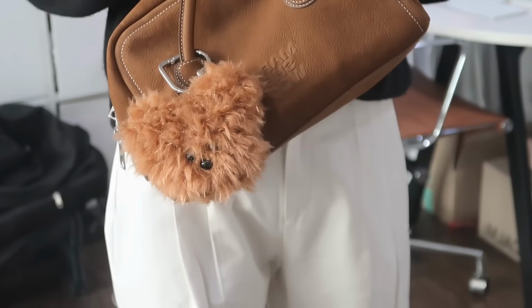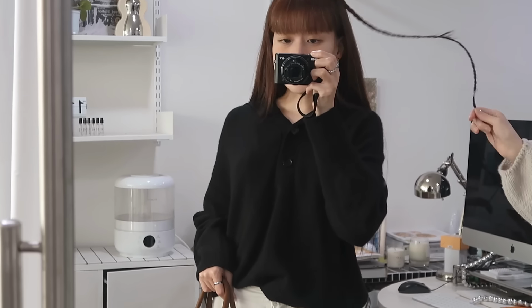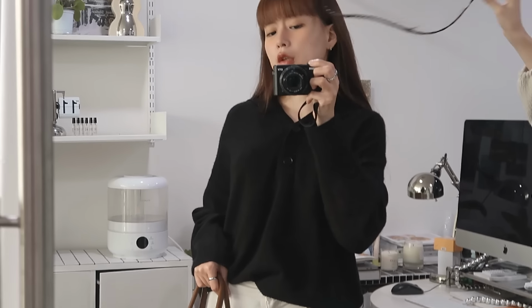I love it. I braid one side of my hair today, and that's pretty much it, cuties. Oh my god, it looks so cute and gorgeous.